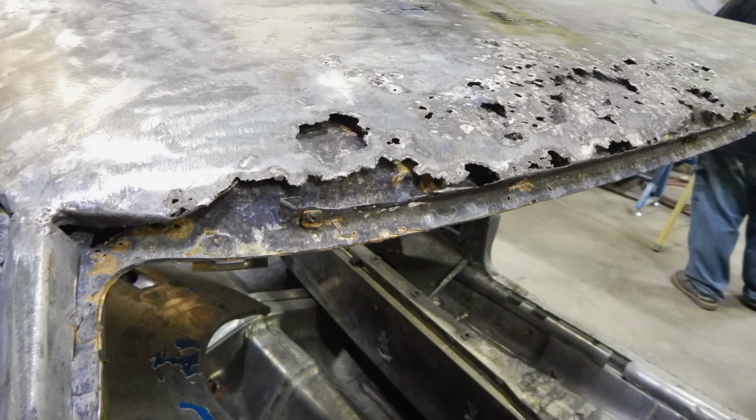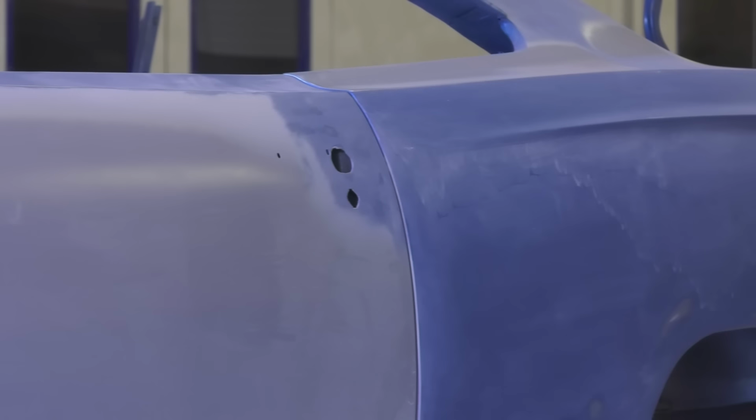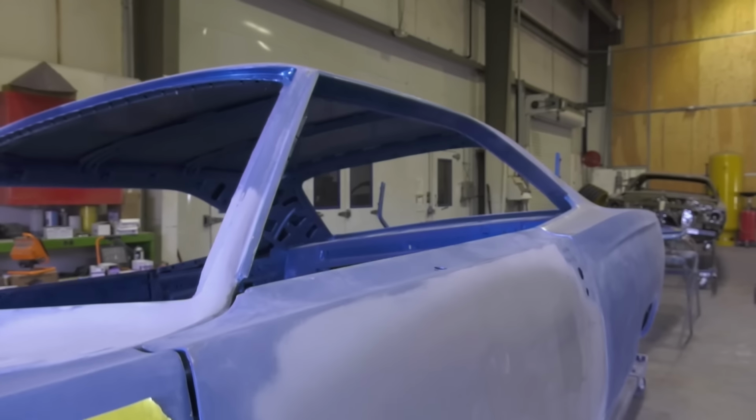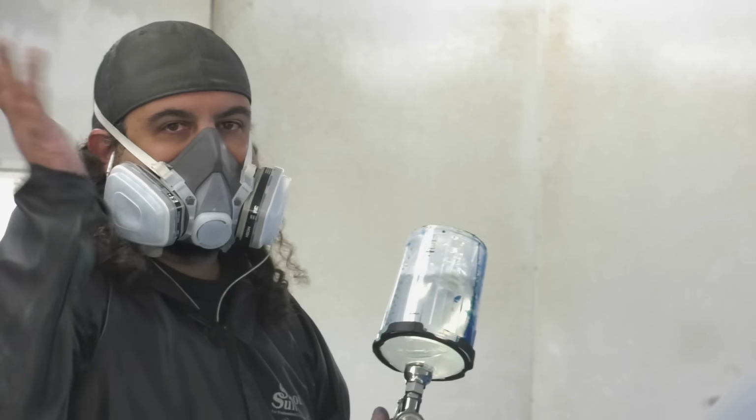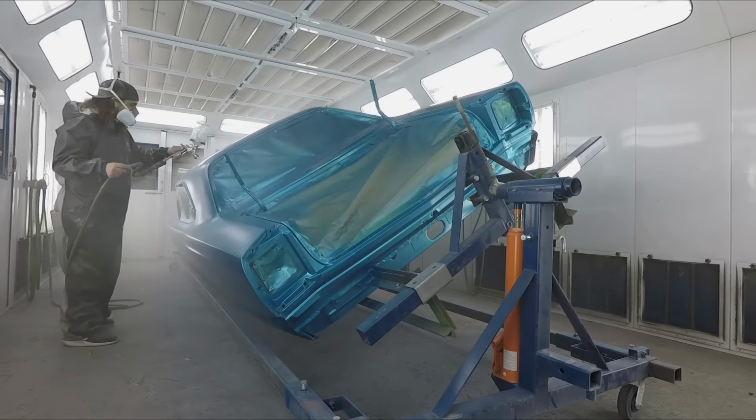The point is that there was a lot of metal that needed to be replaced on this car. I think we even had to do the trunk lid. So when it came time to build it, we had to replace everything. When you have to replace everything, you got to paint everything too. When the quarters are off, it's doing the sound deadener from front to back and then painting it from front to back.